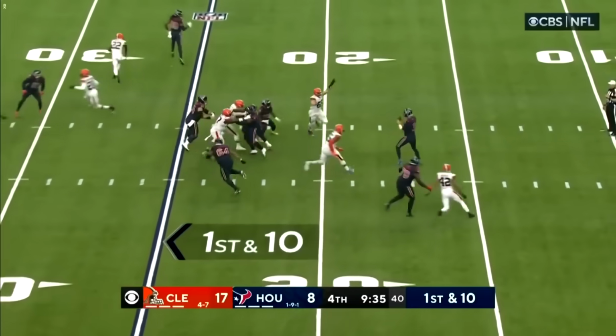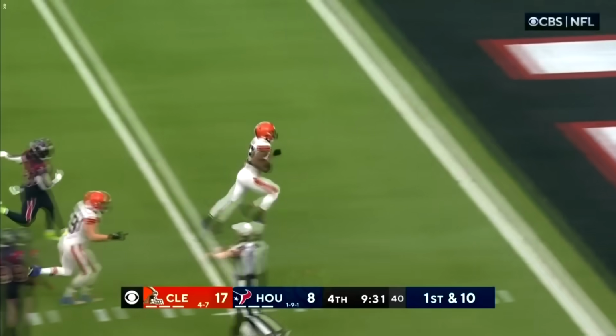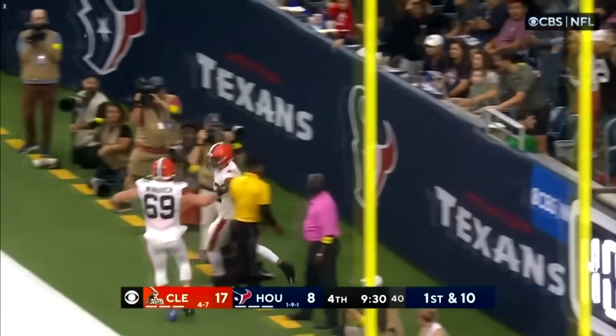Browns fans looking to get a little help. That pass deflected in the air and it's intercepted. Picked off by Tony Fields, and he is in for the pick six.